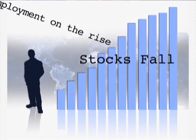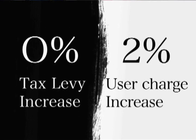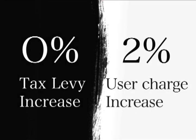2009 was indeed a challenging year from a financial standpoint, given the tough economic times that exist today. However, because of the district's strong financial position, supported by its high bond rating, the district approved a 0% increase in its 2010 tax levy and only a 2% increase in total user charge billing for 2010. What this means for the resident in Milwaukee County is that they should pay less than 40 cents a month more than they did in 2009.